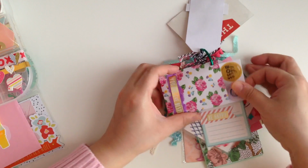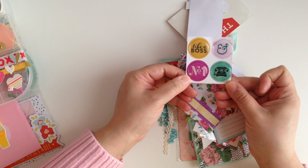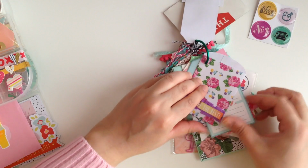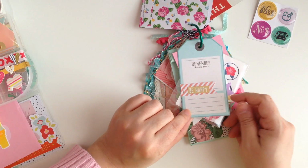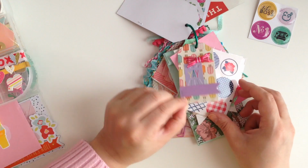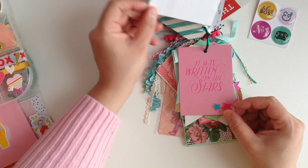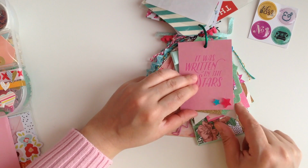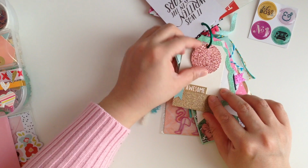Oh, we got some stickers. Like a Boss, #1, a phone, and the ampersand. Oh, I like this tag. It says, remember that one time, be happy. Look at this one. This is cute. Another little sticker pack. It was written in the stars, and she put some cute little acrylic stars on the bottom. Oh, I like this little rose gold.